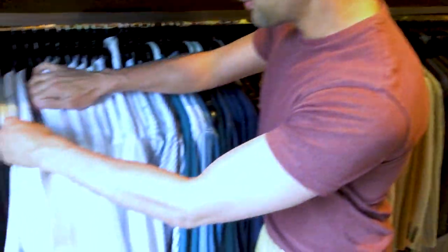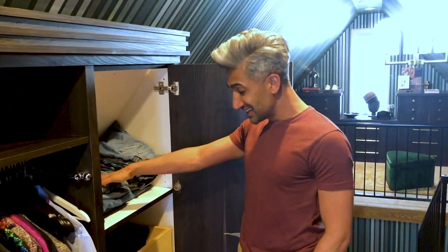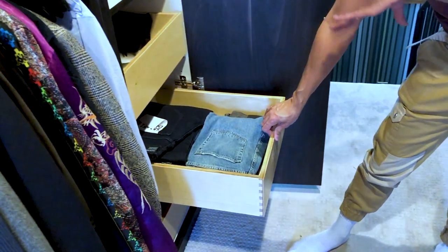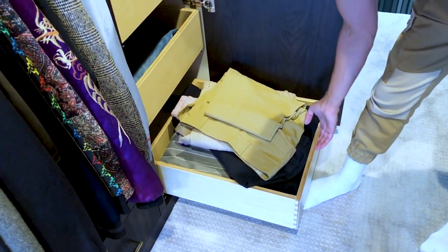And this, I wore my first appearance on the Today Show, and it was just before the show came out. It was my first live TV segment, national TV segment, and I wore this shirt, and I love it so much. Then I keep all of my jeans and trousers here. So I've got jeans, I break it up by blue jeans, black jeans, jeans that I don't wear very often, and then anything else that is pants that I don't really wear too often.